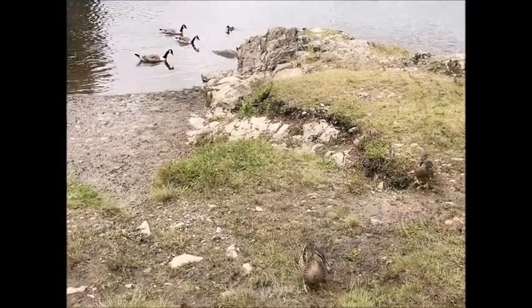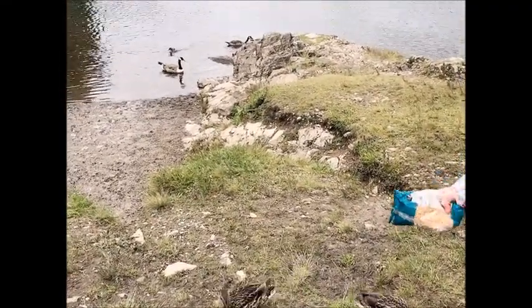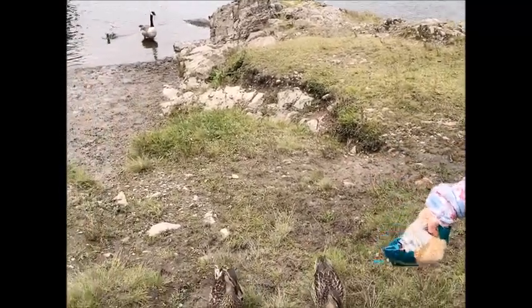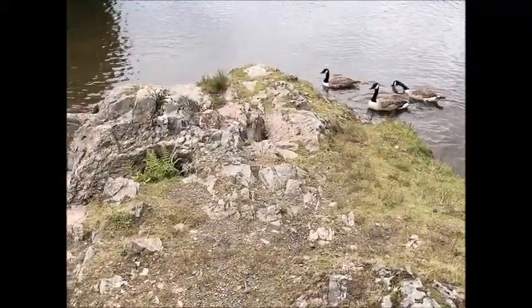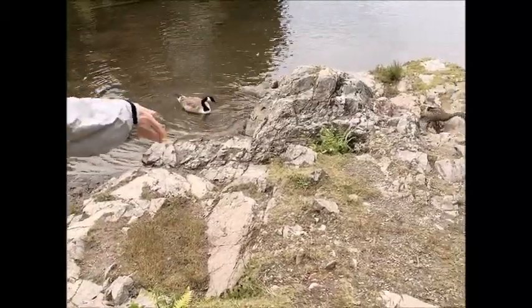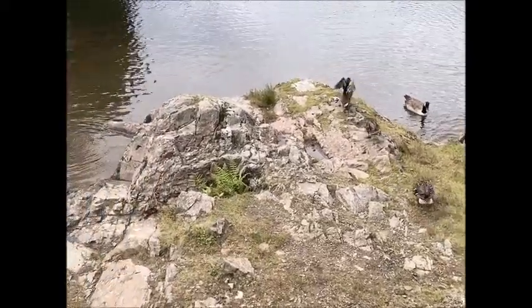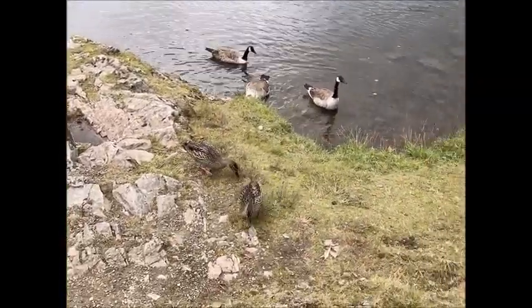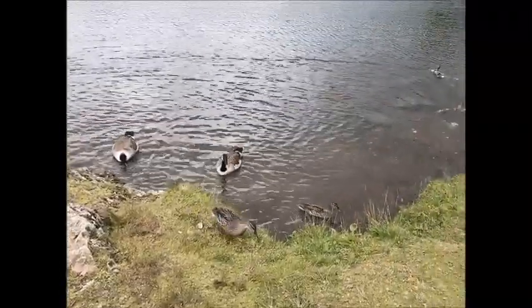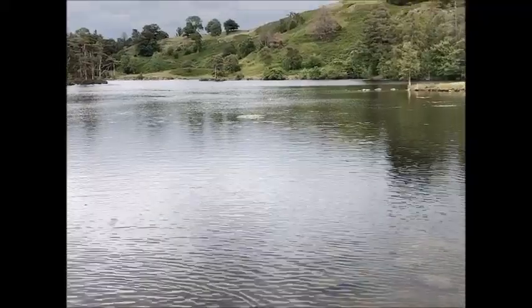We're feeding ducks and geese. This is dried up corn. I just sprinkle a little bit everywhere. We're trying to get the ducks and geese to come out. I'm just going to drop it into the water. Look, step one. The big ones are geese and the small ones are ducks. Can you see the water lilies in the middle of the tarn?